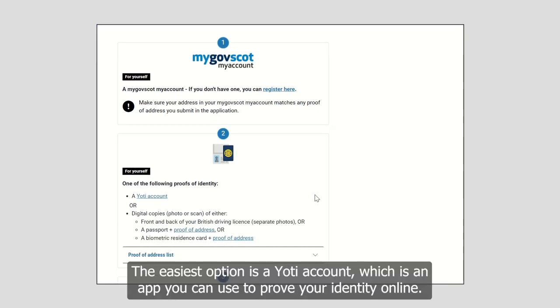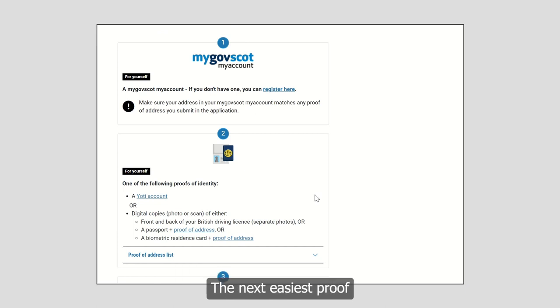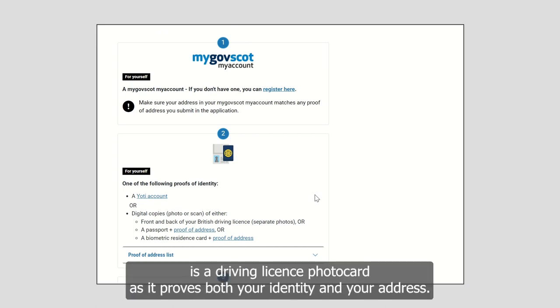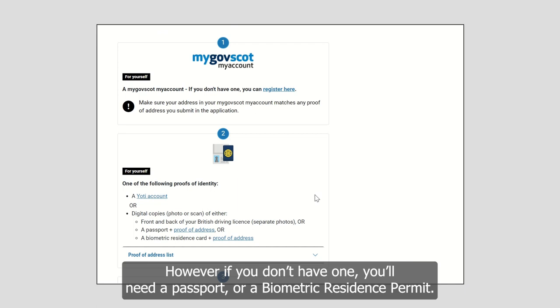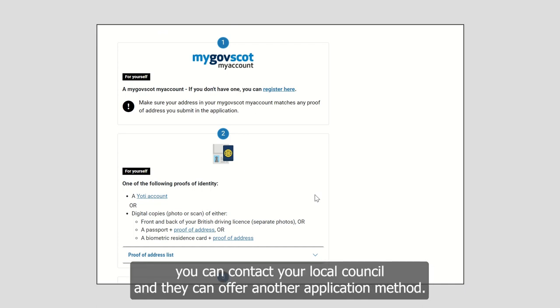The easiest option is a Yoti account, which is an app you can use to prove your identity online. For more information about that, please go to yoti.com or look for the app in your mobile phone's app store. The next easiest proof is a driving license photo card, as it proves both your identity and your address. However, if you don't have one, you'll need a passport or a biometric residence permit. If you don't have any of these, don't worry, you can contact your local council and they can offer another application method.